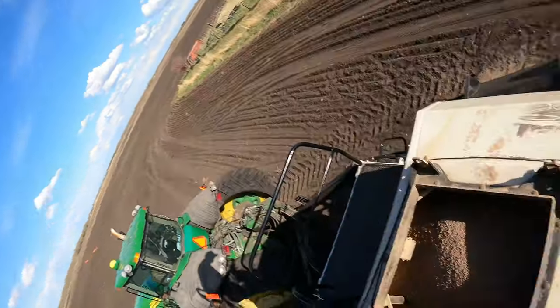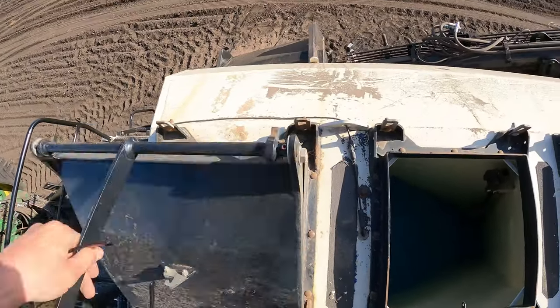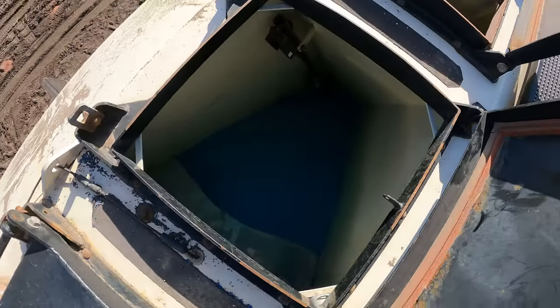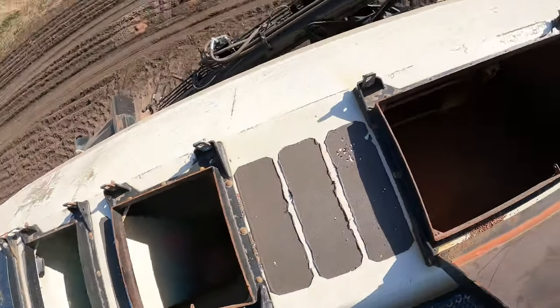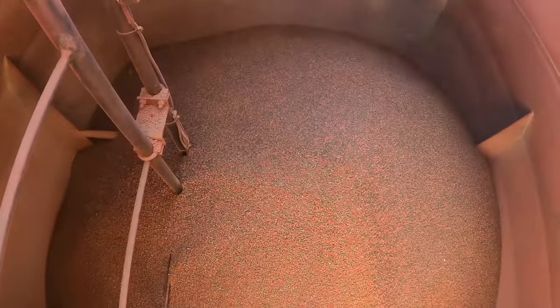Able to head up north. Okay, so now we have fertilizer in tank one, canola in tank two, empty, and more fertilizer.